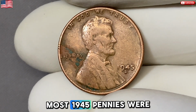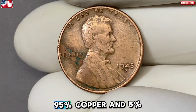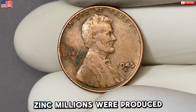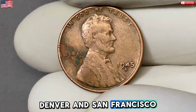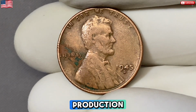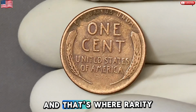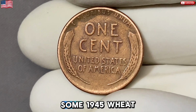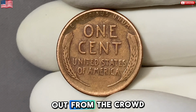Most 1945 pennies were made from standard copper alloy, 95% copper and 5% zinc. Millions were produced at the Philadelphia, Denver, and San Francisco mints. But despite their common production, not all 1945 pennies are created equal. And that's where rarity comes into play. Some 1945 wheat pennies feature mint errors that make them stand out from the crowd.